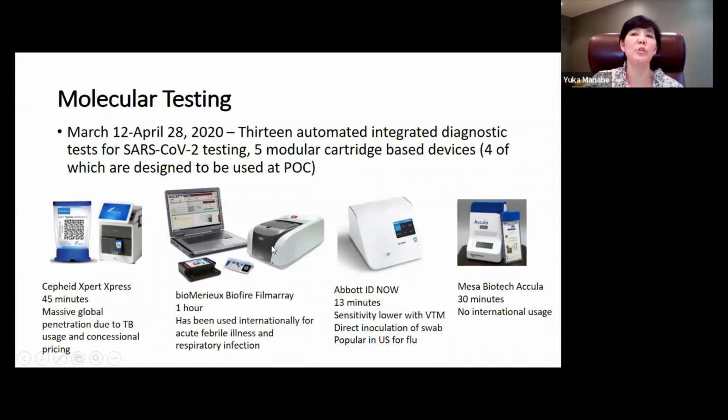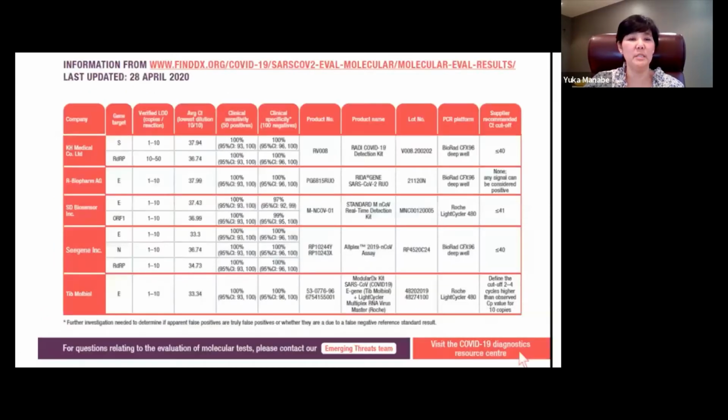And we know here in the US, where you are will often determine how much of an impact you can have on COVID testing. The Abbott ID Now is primarily here in the US, but it's nice because you can take a swab and directly put it into the machine and get a result in 13 minutes. It's probably one of the fastest. Cepheid 45 minutes, BioFire an hour. And then the Mesa Biotech Accula, which is a relatively new machine that has pretty good sensitivity, takes about 30 minutes. So here we also have some triage ability and some interesting platforms that could be amenable to places where there is less technical expertise.